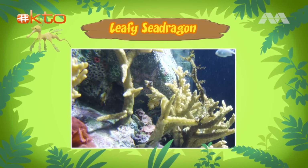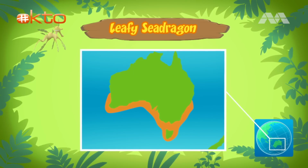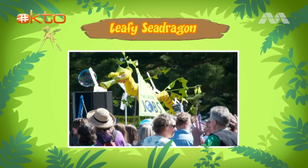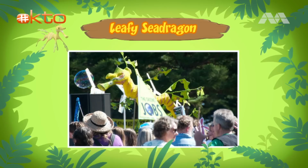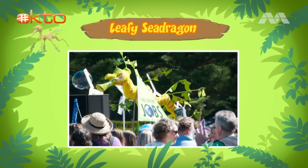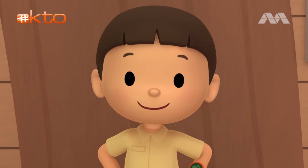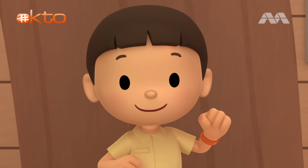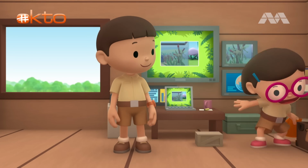And the best place for leafy sea dragons is in the waters of southern Australia. That's the only place in the world where they can be found, and also where they can be safe. There are laws in Australia to protect leafy sea dragons. People are not allowed to remove these rare animals from the sea without permission. Then let's take the leafy sea dragon back home so it can stay where it's protected. Come and join us. Yes, let's go. See you downstairs.